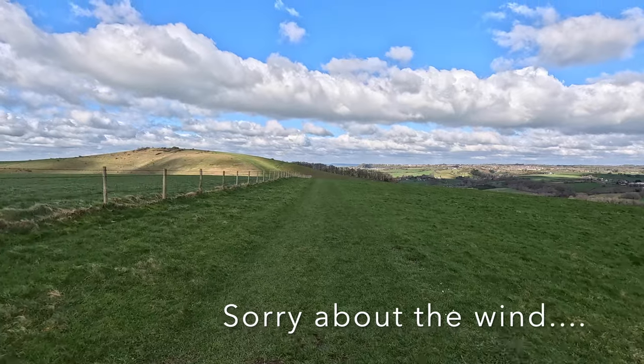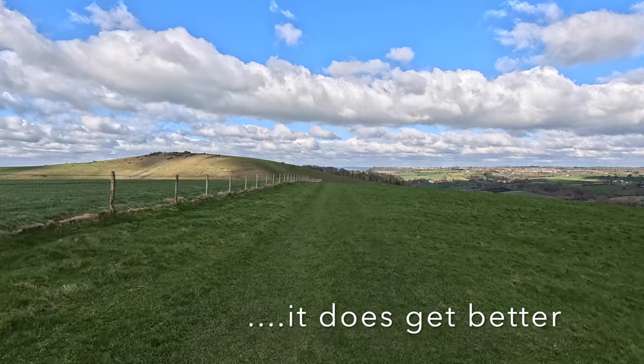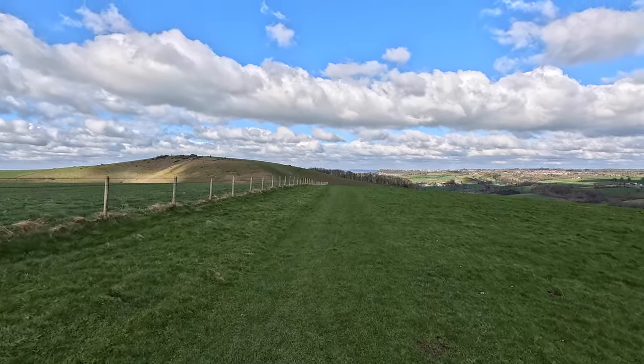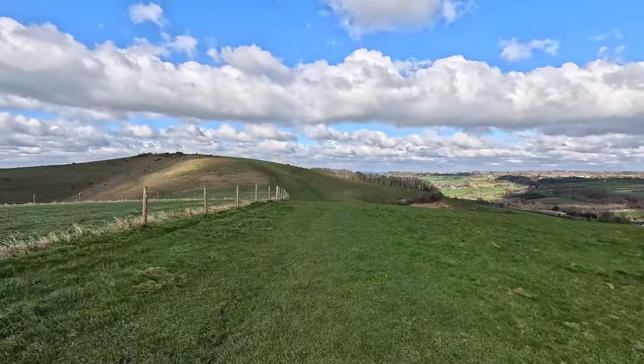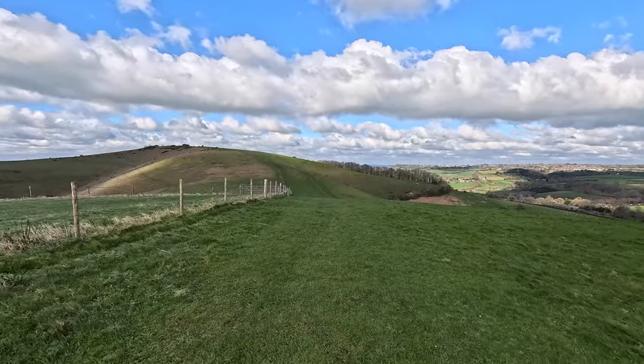Day in North Dorset today. And it's a good day for a walk. So good morning. And yes, we're out on another walk today.